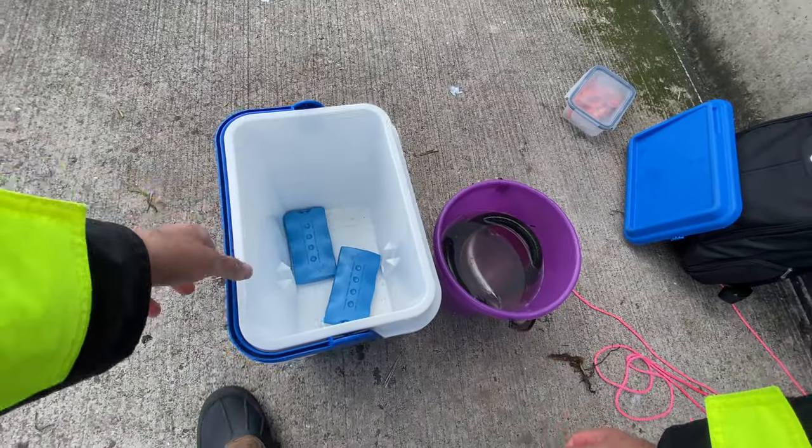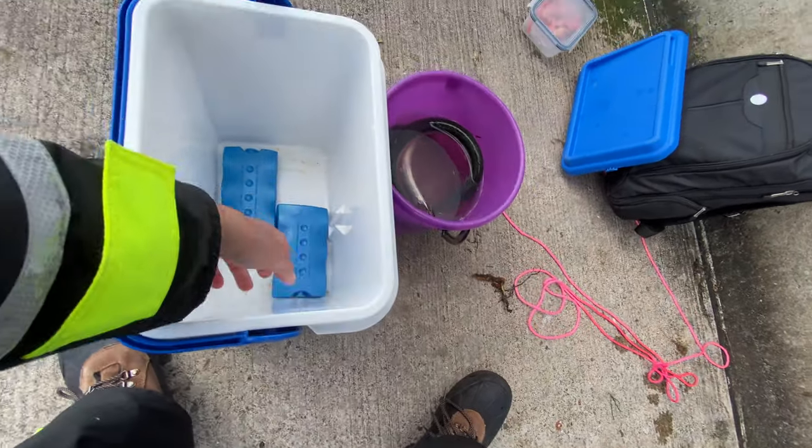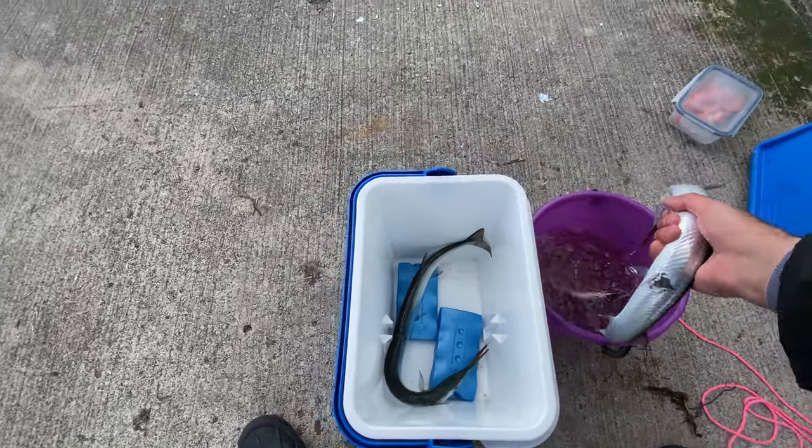Keep the fish fresh. I have a cooler box with these ice things. I'm gonna put down the garfish here.